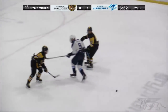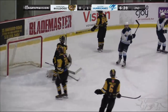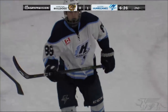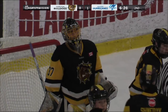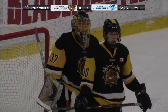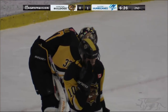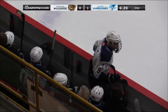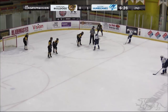Here's Shirk breaking in. Halton looking to capitalize off that momentum. Burrows again, as that's swallowed up. And yeah, after that goal, Halton looks like they have a new jump in their game here. Yeah, definitely. There's that momentum going on their side. Especially after taking that penalty, might have been a bit down on the bench, but then right there, that goal picking them right back up.